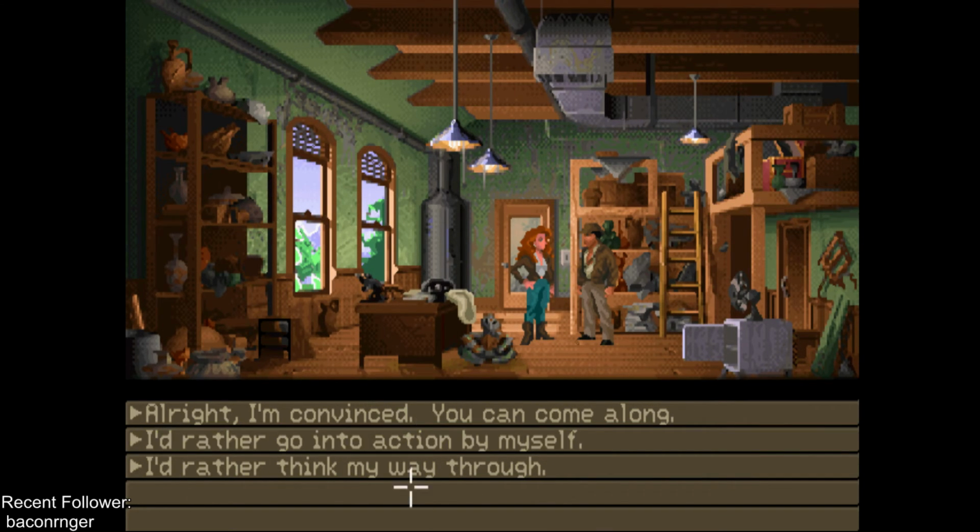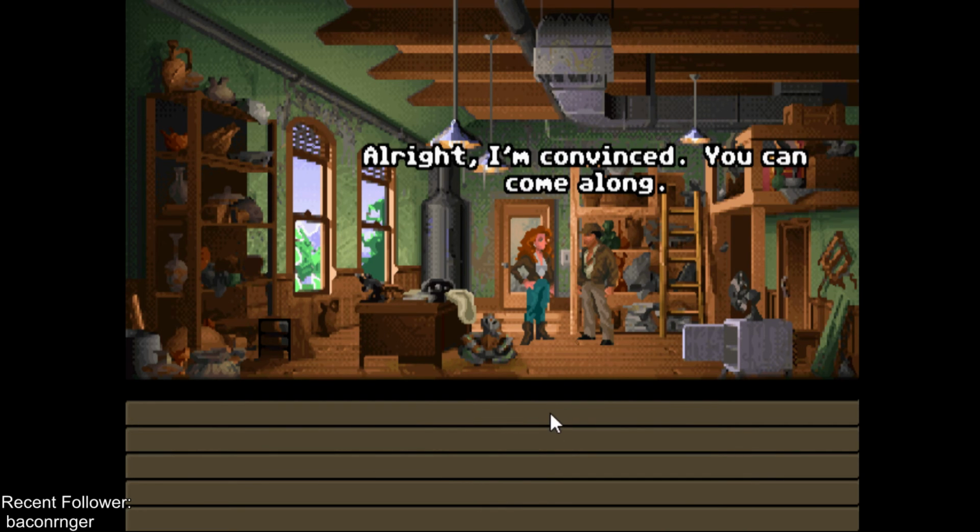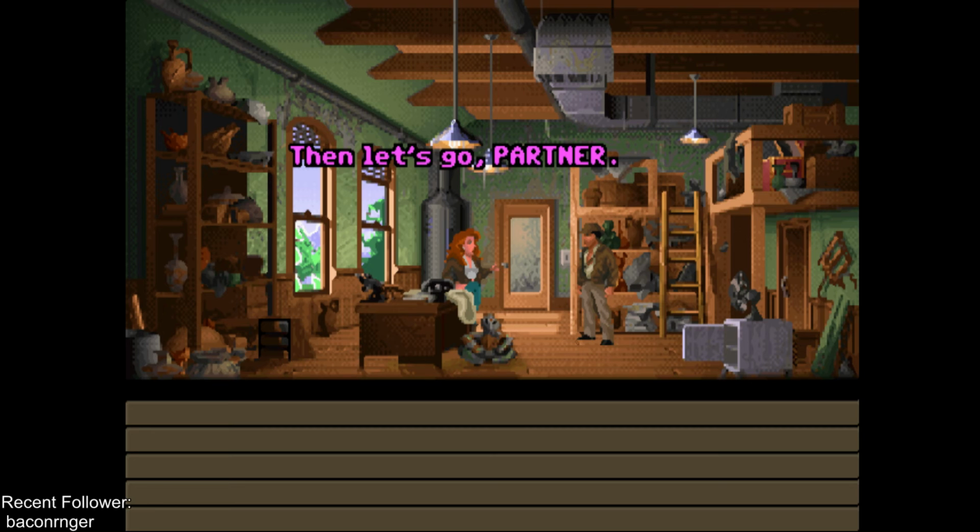Should I bring her along with me or not? So I have my choice here. She can either come with me, I can go by myself, or I can think my way through. Let's bring her along, I guess. All right, I'm convinced. You can come along. Then let's go, partner.